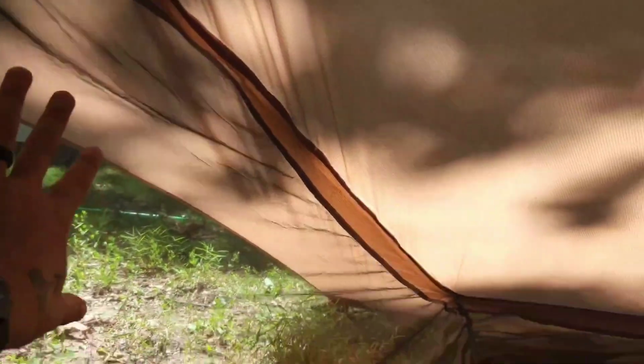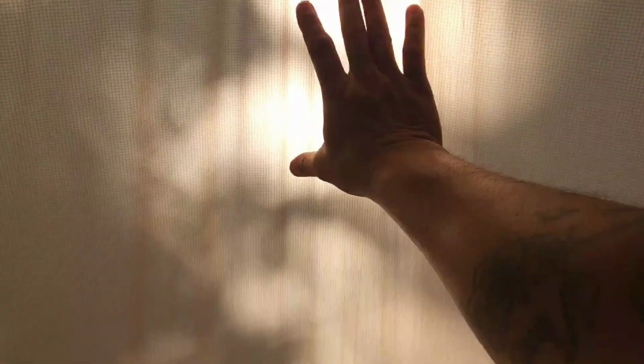Here we are. I have plenty of room, as you can see down here. I'm completely stretched out. I have plenty of room down here. You have a bug net on both sides. Plenty of room up here. This is my arm completely stretched, and let me see, hopefully I can get a good shot. All right, let's see. Here I am laid down. So this is about as good a shot as I'm going to get right now, guys.